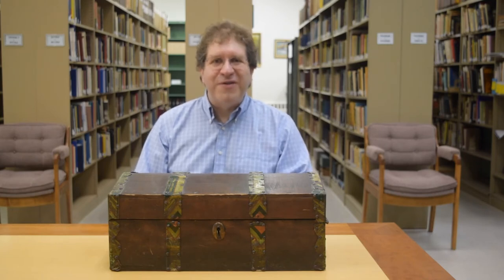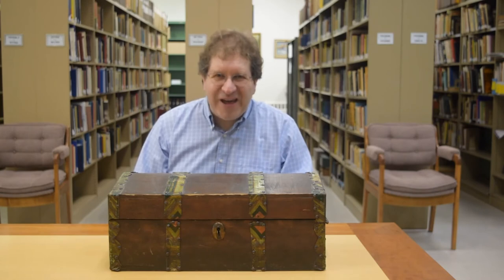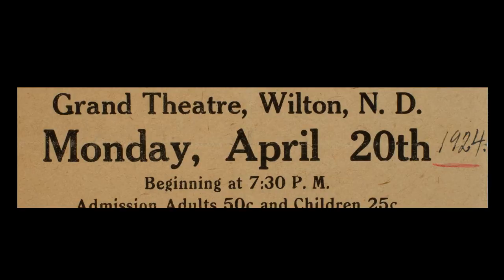Some of the more sharp-eyed viewers among you may have noticed that this flyer is dated 1924, not 1925. However, like family lore, we should never take archival documents at face value. In this case, it's actually easy to verify that this play could not have taken place in 1924, because in 1924, April 20th was a Sunday, not a Monday.